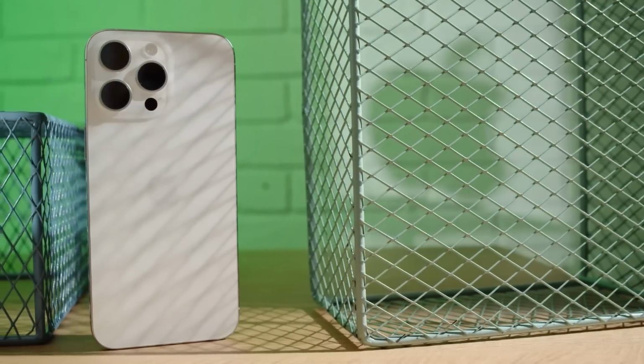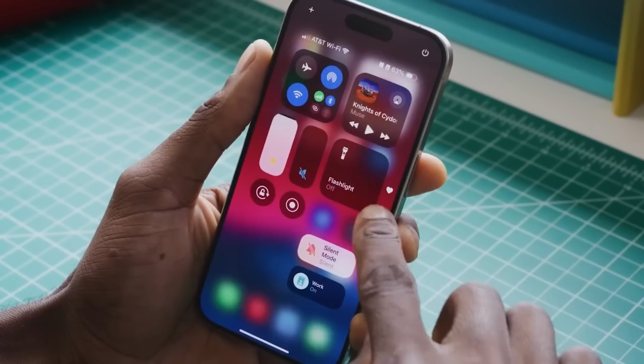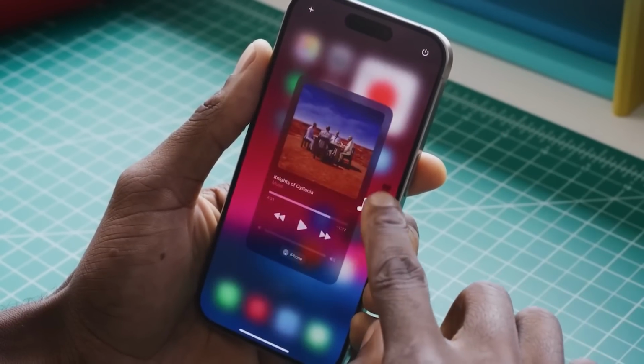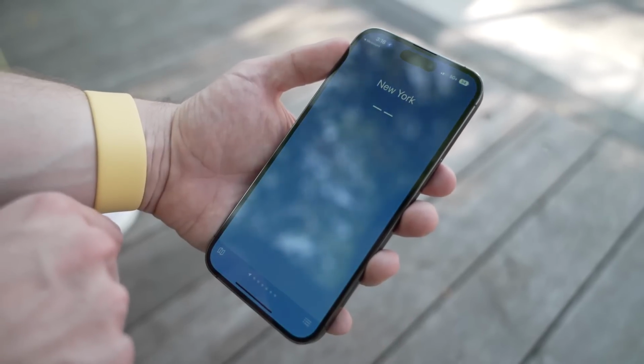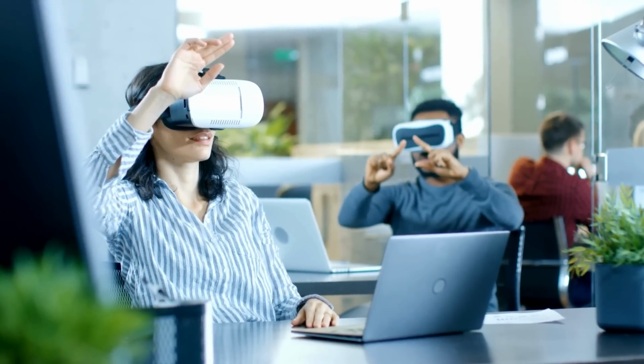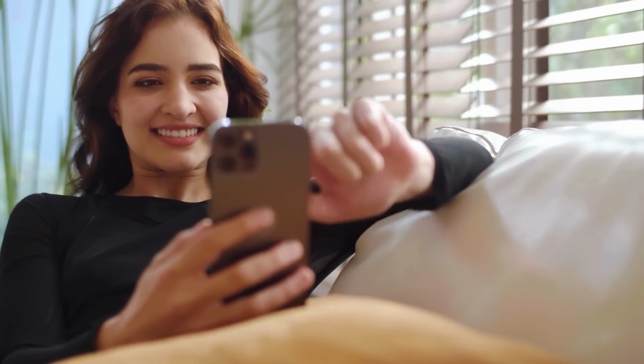Now, I know what you're thinking. My current 5G is fast enough. Do I really need this? And you're right. For a lot of day-to-day tasks, you might not notice a huge difference. But as we start to see more data-intensive applications, things like augmented reality or streaming high-quality video, having that extra headroom could make a big difference.